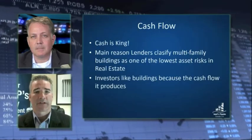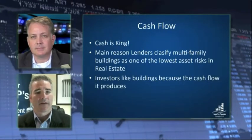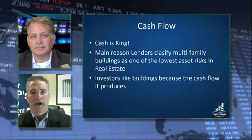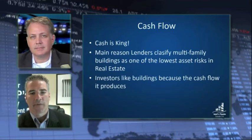And that's one of the fundamental reasons why lenders classify multifamily properties as one of the lowest asset risks in real estate, in fact, just above residential homes. Because we have tenants, and everybody needs a place to live, and as a result, pay rent, and that rent goes toward paying those expenses I mentioned earlier.